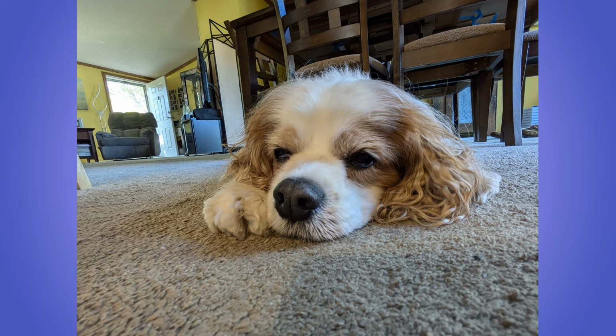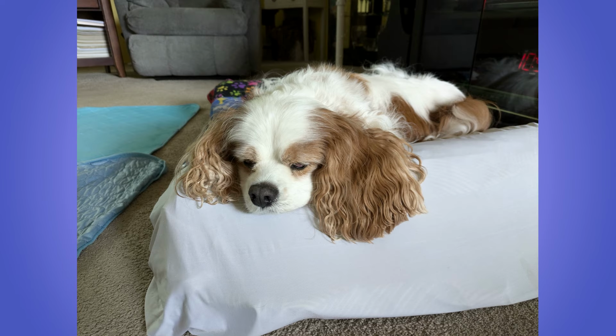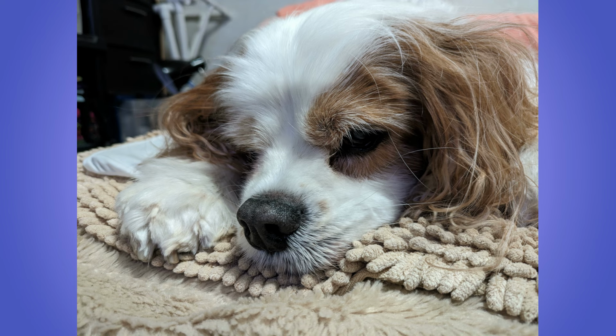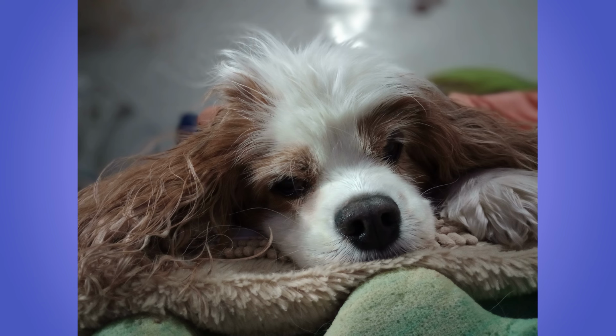So the first thing that you want to do is start with a calm environment. You don't want to have it where you're rushing around, trying to get ready for work, trying to grab the dog, trying to get the eye drops in. You want to have a relaxed time. And right now, it's about training your dog, so you want to make sure that you're setting that time aside and not just going, oh, I need eye drops, I need to get them in.